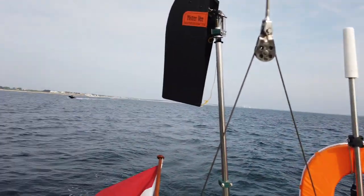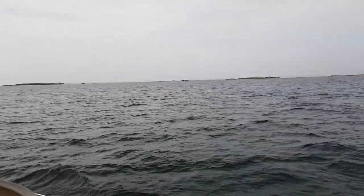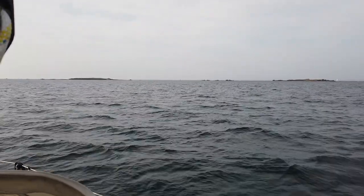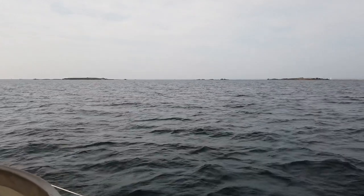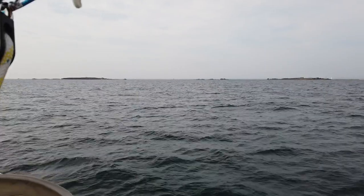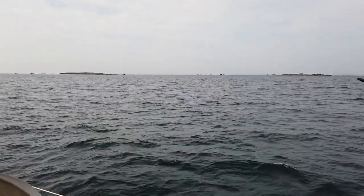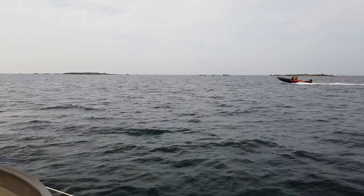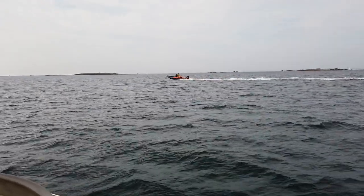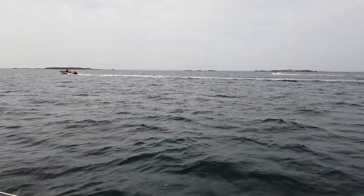Just wanted to show you one thing. I hope the camera picks it up. Here are two little islands, and this is where I went through yesterday evening at low tide. It was supposed to be 10 meters deep, but at its lowest point it was only about 3.5. There are loads of rocks, so that was actually kind of dangerous. I'm happy that it worked. I will probably not do that again and will choose a safe route instead of saving a little bit of time. So far so good. Let's see if we can make the total of almost 50 miles today.